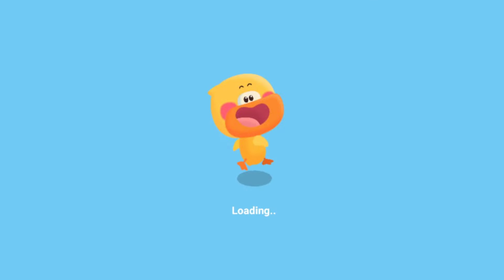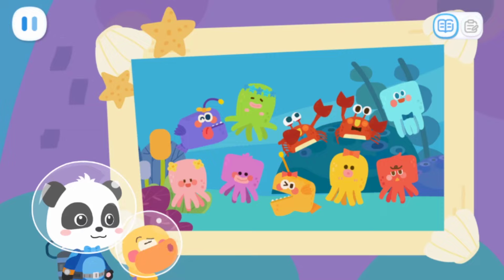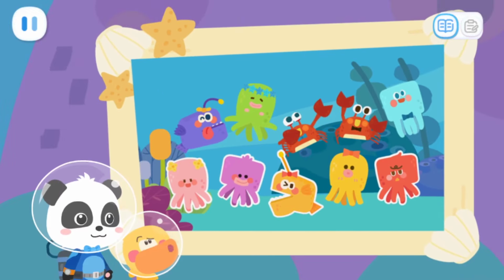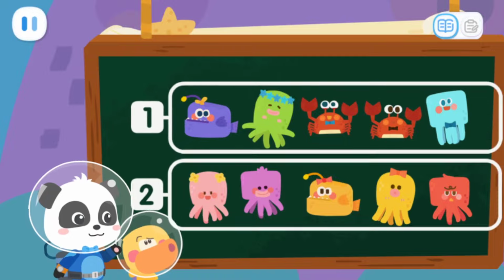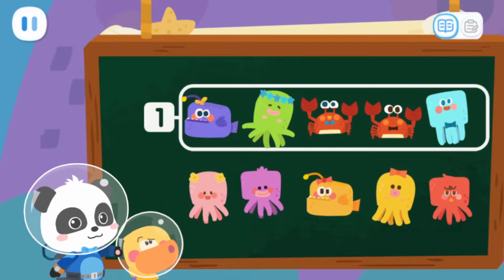What? Me count. 1, 2, 3, 4. There's two rows. How do I count them in order? I will tell you the answer. Look, in this photo, they're standing in two rows. We can count them row by row. Let's start from the first row.